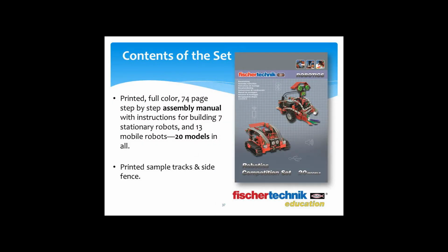Now this set also includes printed materials such as the full-color 74-page pictorial assembly manual, which includes instructions for building 7 different stationary and 13 different mobile robotic models, a total of 20 models in all, and also included is a printed sample track and a side fence to use for competitions.